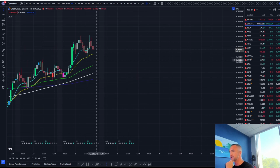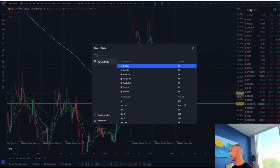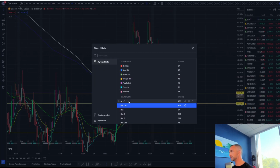Link BTC making a double top, so Link might not be the beneficiary of a Bitcoin bounce at the moment. But if we're looking for trade setups, that's what we're going to talk about. Hot AI. Go back to my AI lists.